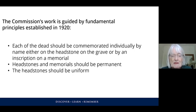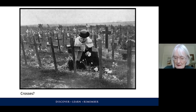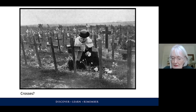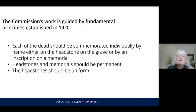The headstones are uniform in style. And most importantly, the most important bit about the uniformity is that we don't make any distinction on grounds of rank or creed or race, so that it doesn't matter whether you were Sir, Lieutenant Colonel so-and-so, or Private so-and-so, your sacrifice was the same, so you get exactly the same type of headstone.